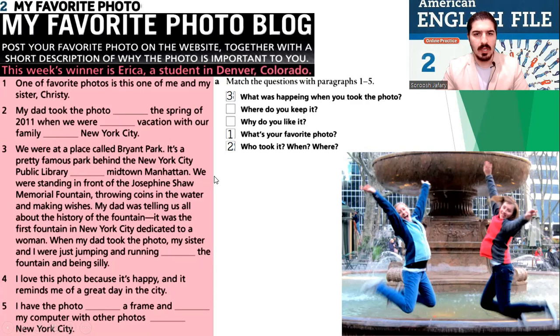Okay, number four. Why do you like it? I love this photo because it's happy. It reminds me of a great day in the city. And number five, where do you keep it? I have the photo in a frame, on my computer, something like that. That's the question. Okay, now, good. So we have the questions now. Time to complete the text with in, of, on, or around. Take your time and do it.